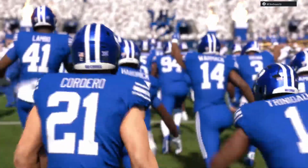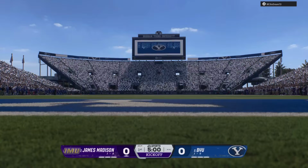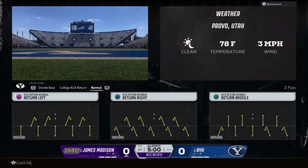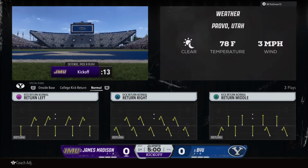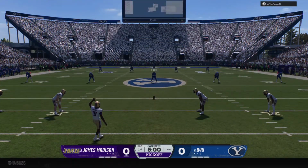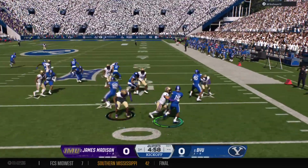For EA Sports, I'm Chris Fowler, joined in the booth by Kirk Herbstreit. Kirk, let's get this thing going. We'll kick this away to start us off. Return starts from inside the 5.